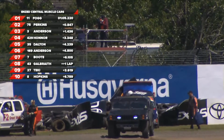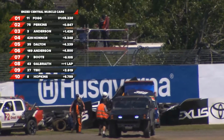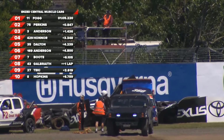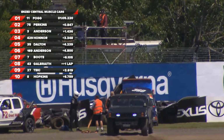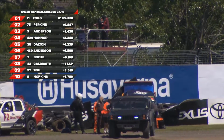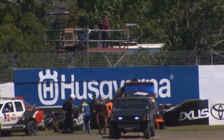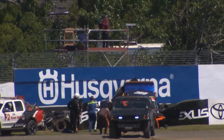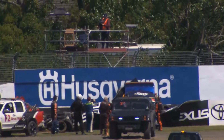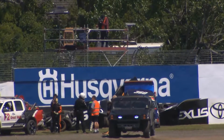So lap times 58.8 for Angus Fogg, 59.3 for Dean Perkins, Andrew Anderson 59.7. That's the top three when all the drama happened. Andrew just managed to keep off that very exciting battle with Greg Honor and also Grant Dalton. Dalton's doing about a 60-second flat. Honor a 59.9. Bruce Anderson started well, drifted off the pace a little bit. He's in the 60.2 mark. Greg Boot, 60.5. Tony Galbraith, 60.6. Then Tristan Teki with that nicely tricked up, very cool looking silver Chevrolet Camaro. He's the first of the 61s. Then a whole batch of drivers all doing 61s like Clark Hopkins, Ross Graham, Michael Wallace, and the rest of the field going back through to 62s. And Trevor Swan back on the track after having his spin.